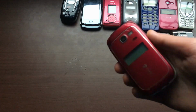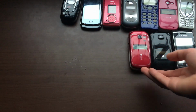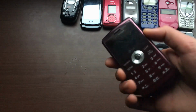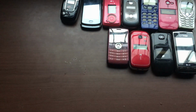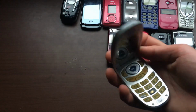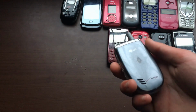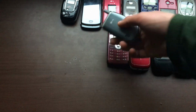Next is this Doro Phone Z618. This is fully working. Next is this LG NV2, I believe. And yeah, this also fully works. I should stop saying they all fully work. They're all in the collection for a reason. This is an LG, I forgot what this is, but one of my friends, the same friend that gave me the LG Musics, also gave this to me. I don't have the charger for it.